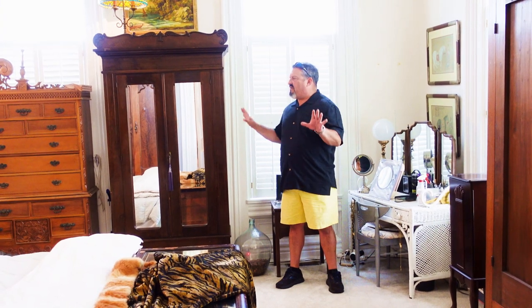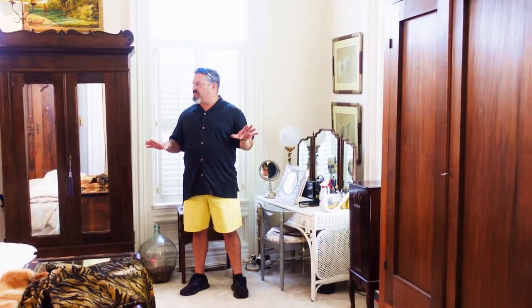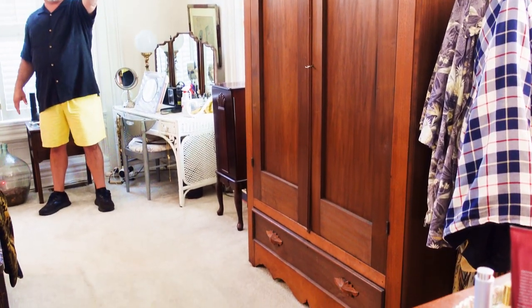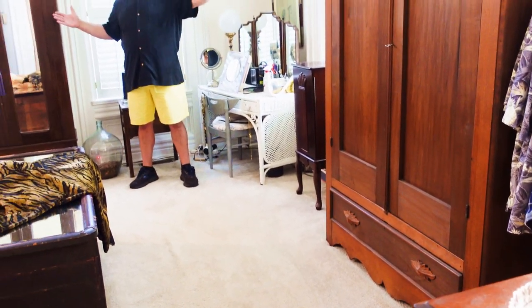Enough soapbox. Everything in this room is staying, with the exception possibly of that dresser, the makeup area here. There's a TV on a wall hanger. There's three gigantic antique armoires. It's all staying.